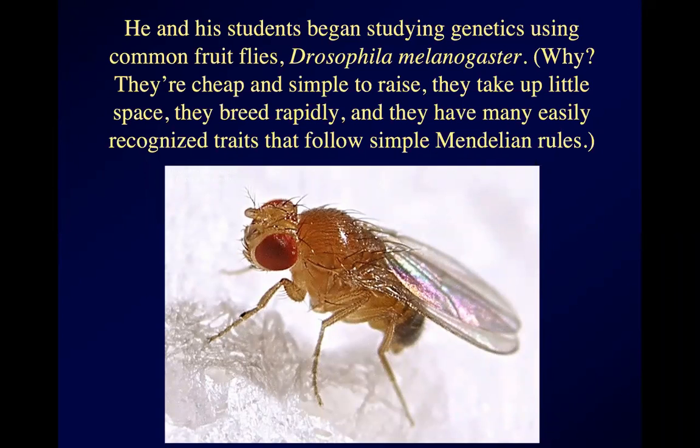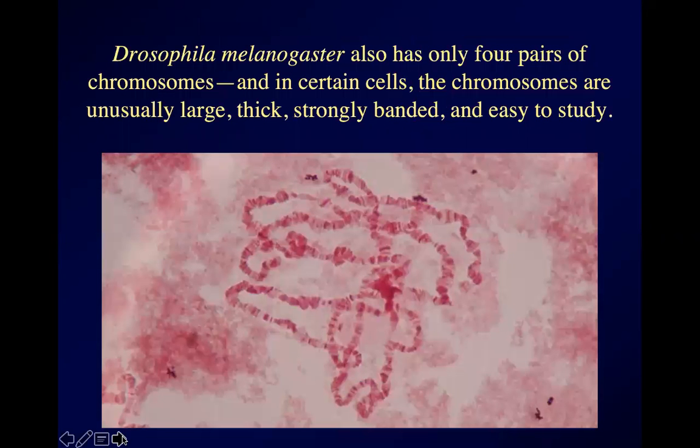And they also have a lot of traits that were shown to follow simple Mendelian rules. Differences in color, differences in eye shape and color, differences in wing shape, lots of traits that could be shown to follow the same basic rules that Mendel worked out for peas.